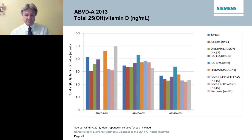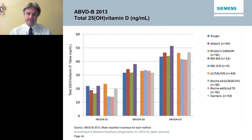This is just graphically representing those results from CAP Survey A of 2013 for the different manufacturers on the previous page. These are the results from the ABVD Panel B from 2013, shown graphically.